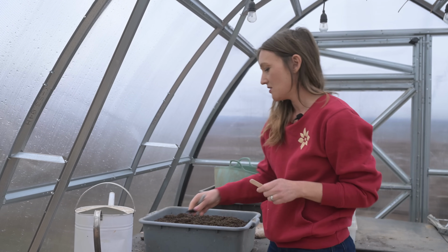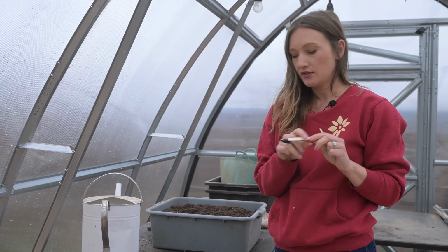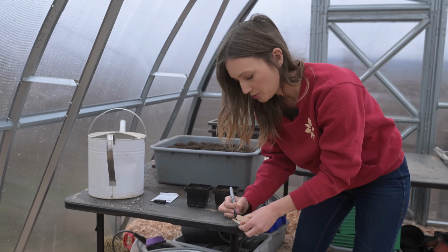If you think that you're going to remember what's in all your containers, you will not. So take the time and invest in some tags. I love these little wood ones, and I just write what it is, nettle, and then on the flip side, the date I planted it.